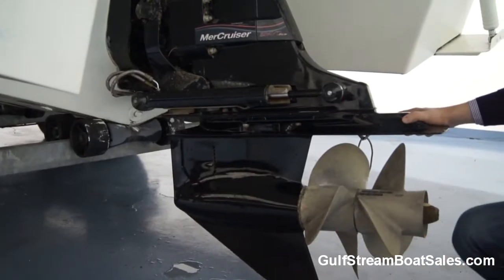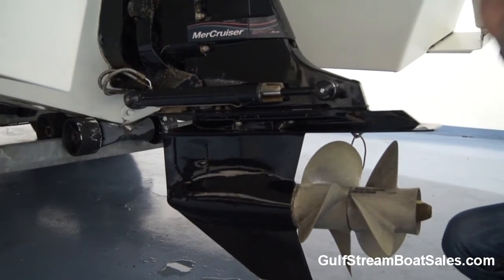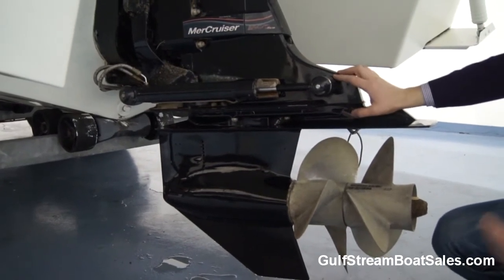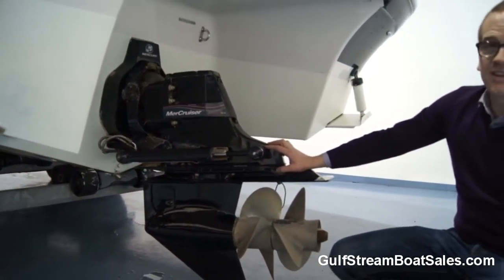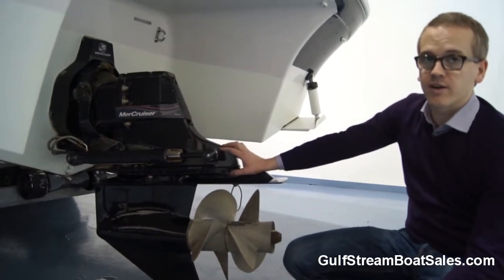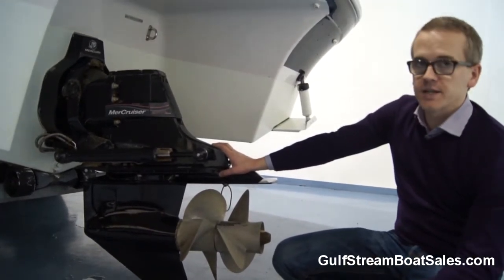You can see a little bit of water coming out of the bottom because we've literally just come back from the water. But no oil leaks, no fluid leaks. Things running really good. The gimbal bearing's nice and quiet. The bellows are in good condition. Like I said, it is a 2009 model. It wasn't launched until 2011, so it wasn't sold till 2011, and it has only done 25 hours. And it spent most of that time out of the water on the trailer. So this boat is in super condition.